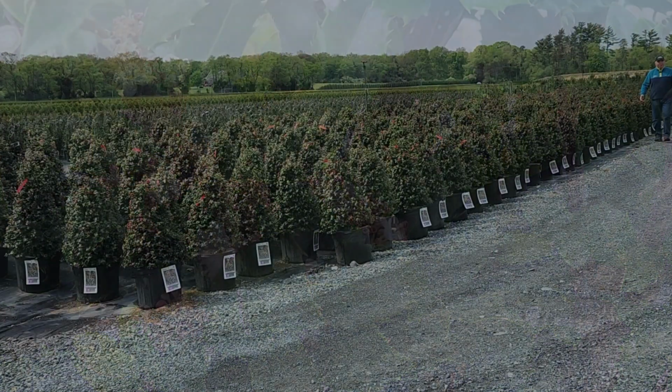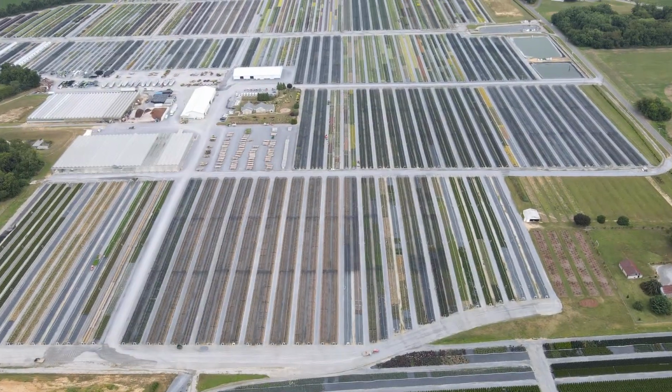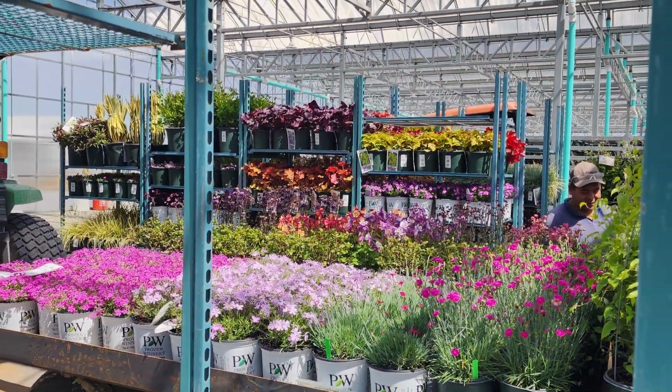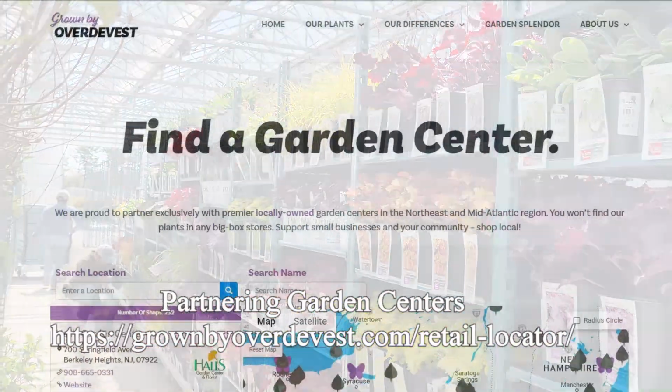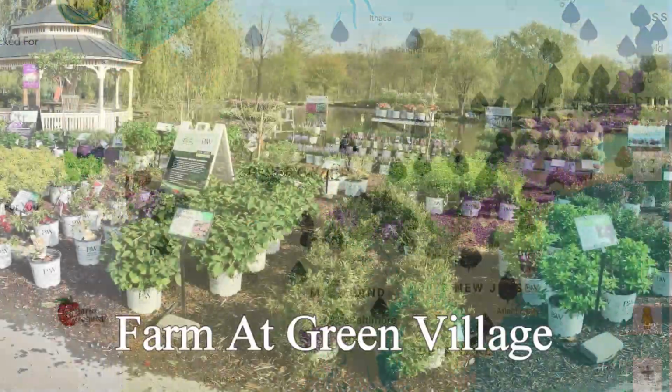It's a gorgeous morning in springtime, and as you look out over the nursery here, you'll see that we've got lots and lots of plants, ones that are now being shipped out to our partnering garden centres, ones that are located right throughout our region, that's the mid-Atlantic and northeastern states of the US.